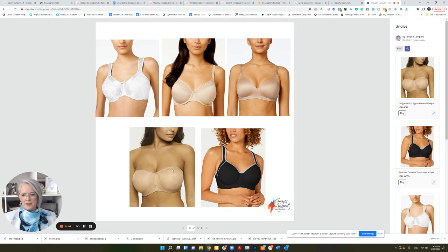And of course, think about the different styles and what you need in your wardrobe. Do you need strapless or convertible? Do you need a good sports bra? And make sure you buy a really good one, because not all of them are supportive.